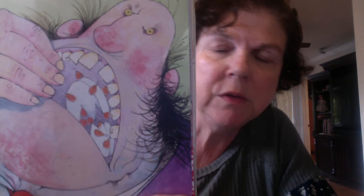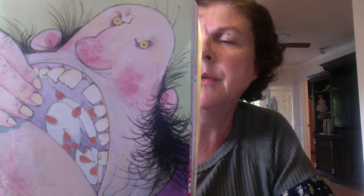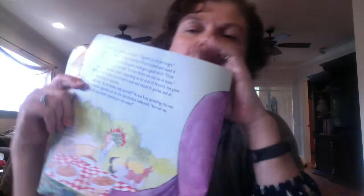Jack said, "By all means, help yourself." He was busy spreading the rest of the picnic goodies out on the red checkered tablecloth. "But tell me, where do you think I should put the roses?" So here he is. He's got all the stuff, and he's got some roses. It's interesting. I wonder what the deal is with the roses. What do you think? Oh, he is really gross in how he's eating this. Look at that. Looks gross.